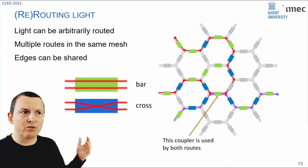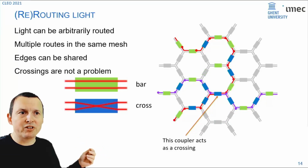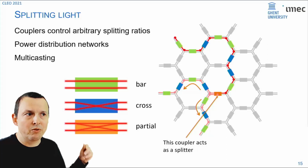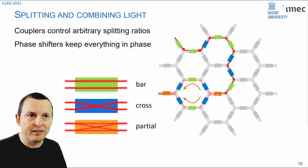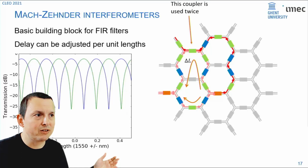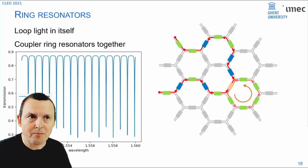These can even go through the same coupler, and some of these couplers can also be configured not just as a bar and cross state, but also as a partial state, which allows you to do power splitting and even combining light again. And this is powerful because it gives you an interferometer that you can use to define wavelength filters, such as Mach-Zehnder interferometers or ring resonators.